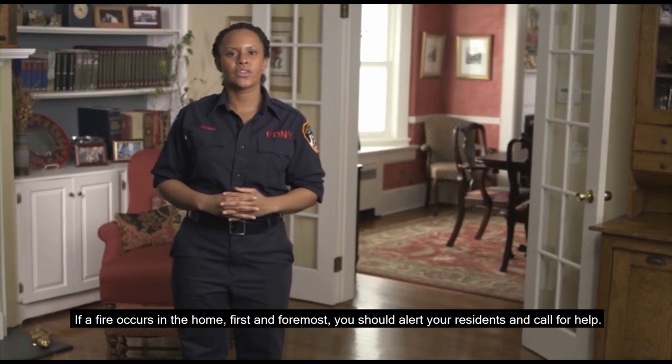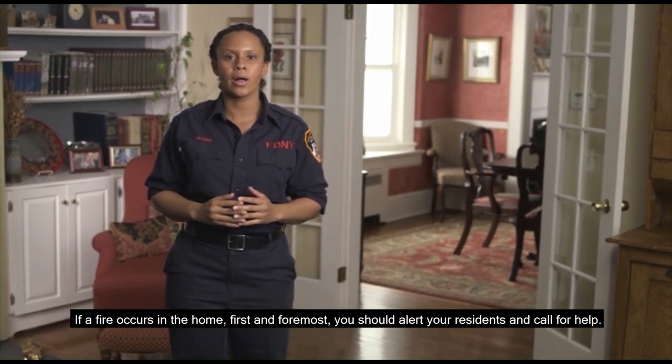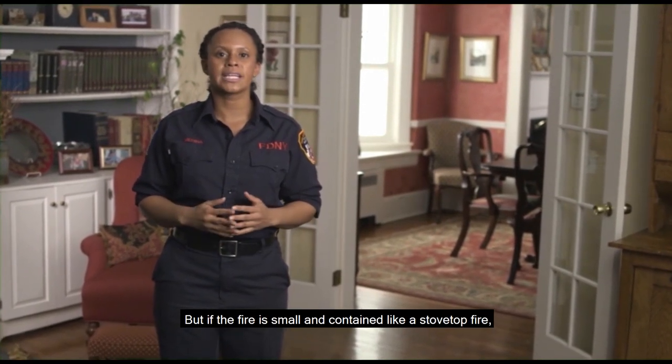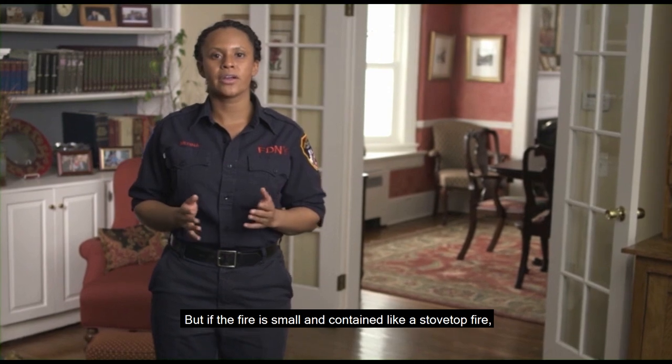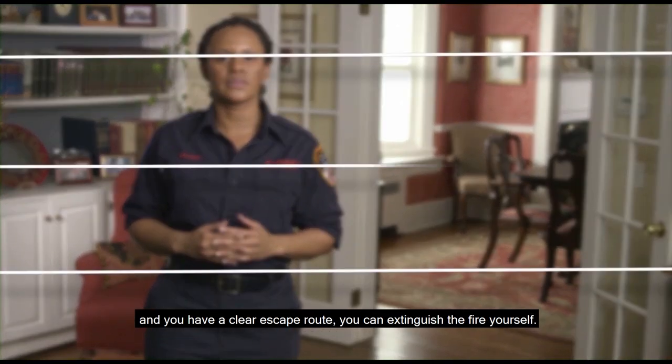If a fire occurs in the home, first and foremost, you should alert your residents and call for help. But if the fire is small and contained, like a stovetop fire, and you have a clear escape route, you can extinguish the fire yourself.